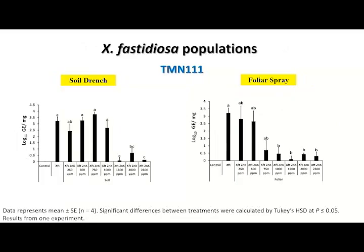When we look at the bacterial populations, again, the same thing. This is just a preliminary experiment with one application of one dose each time. Again, I mark here in red the concentration where we saw a significant decrease and almost disappearance of the bacteria at these concentrations.